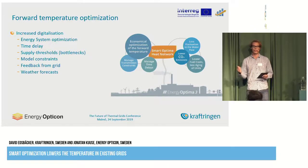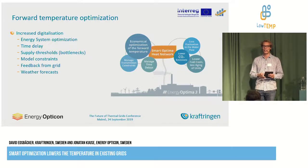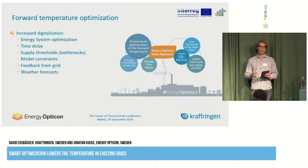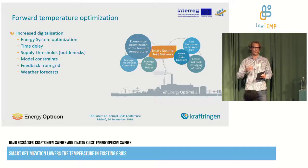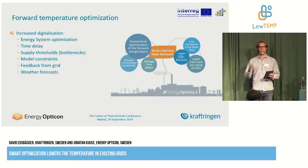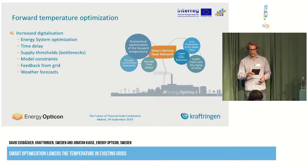So as David mentioned, we do have time delays, but this is not only a problem, this is also a potential. You need heat at a certain time at the end points of the network. You just have to time it correctly when you increase. And so we need to model the network reaction of an increase or a decrease in forward temperature.